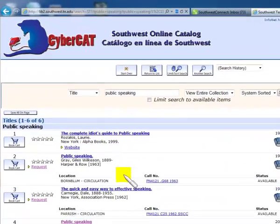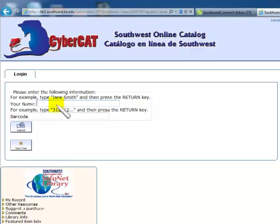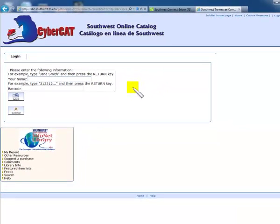Simply perform your search, click on Request, and it simply asks you for your name and the barcode number off of your college ID. When you submit it, you will be asked which library would you like to have this delivered to, and then that request will go out and the book will be sent over to you. I want you to know that there is a full-length video that you can watch on the other features of using Cybercat that is available on our YouTube channel.